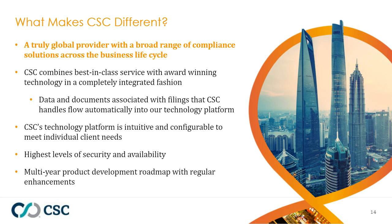Also, I'd be remiss if I didn't touch on that second to last bullet, which is security and availability. We go through tremendous effort and annual assessments to ensure that our clients' information remains secure and protected. There's an attestation that we go through called a SOC 2 Type 2 assessment. We can provide quite a bit of information on things like encryption and firewalls, intrusion detection and prevention, and the lengths we go to to ensure that our clients' information remains secure and private.